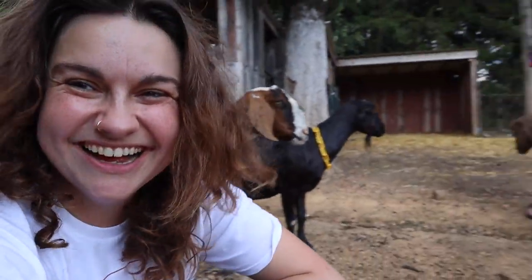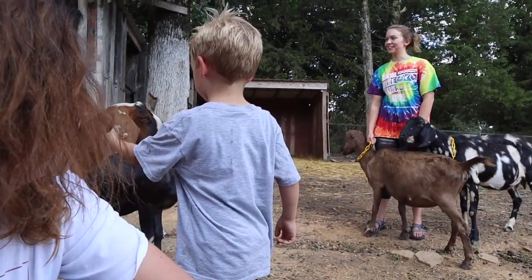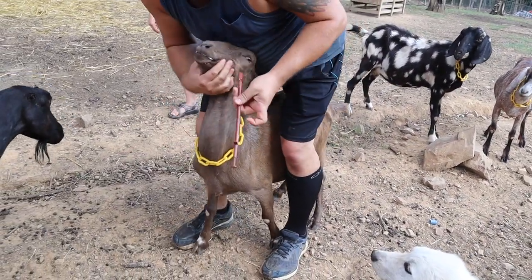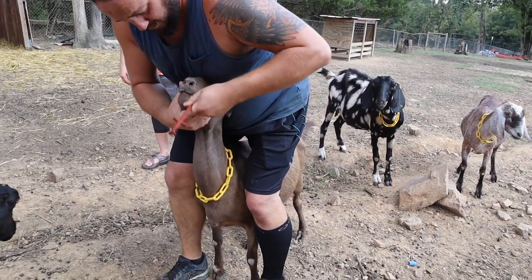Yeah, don't let go. Jolie's getting a little goat wrangling in. Everyone who comes over gets wrangled into the goat wrangling. Hey, this used to be a three-person job. A three-person job? Yeah, it took me, you, and Danny last time.